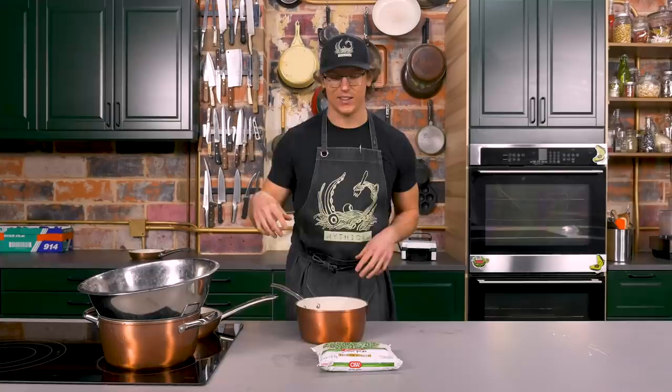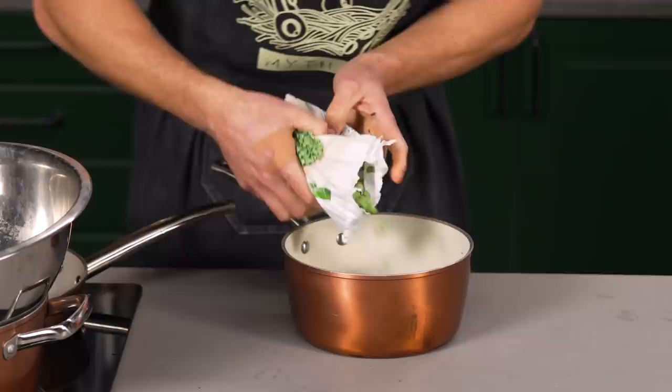Peas we need to get in water. I'm gonna dump these in here. We're gonna need to puree these eventually. I don't exactly know what we're doing with this. How's the popsicle? It's real good.